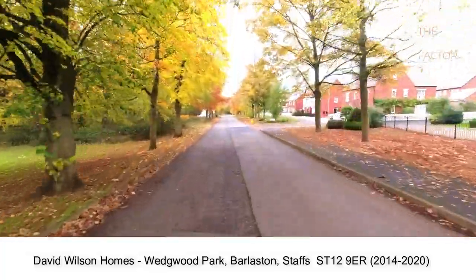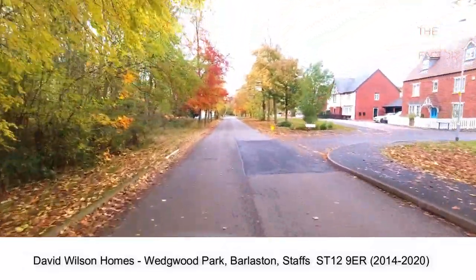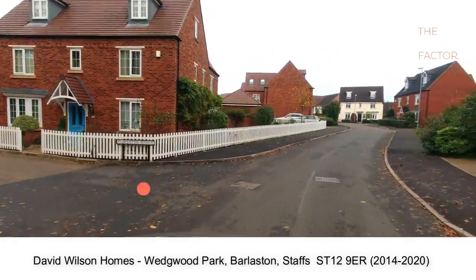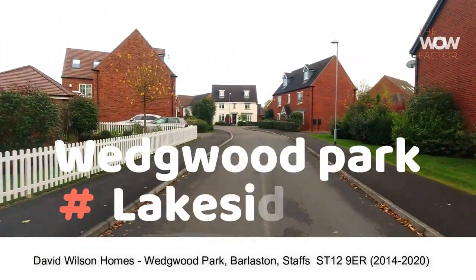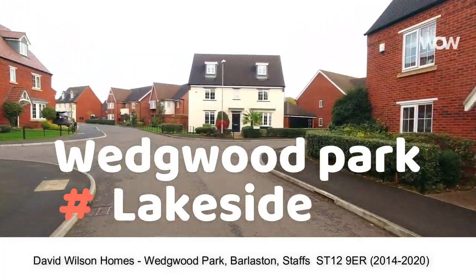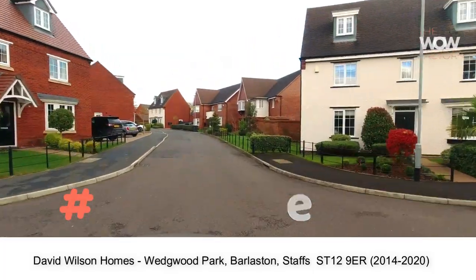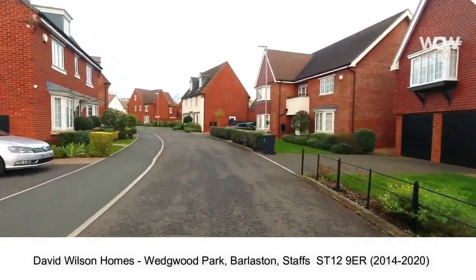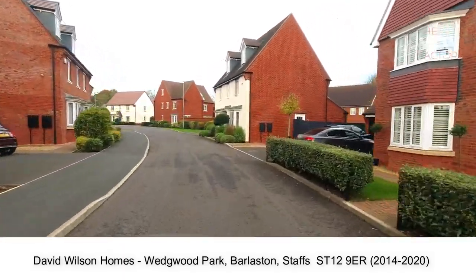Phase 1 was released in late 2014 and it was called Lakeside. Lakeside was a location that was submerged in trees and hedgerows and is located next to the fishing lake. This debut phase featured the highest in luxury, 4 and 5 bedroom homes with stunning Tudor and tile hung elevations.